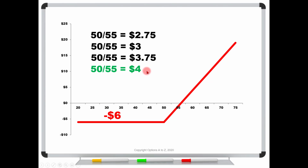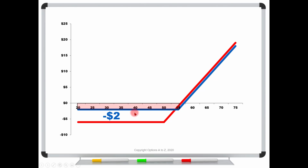Now we place our order. And when we do it, we will now receive $4 cash back, which offsets the 6 that we initially spent. So now I've switched from this red line to the blue. Notice that I've shifted my red line up to the blue by the $4 credit. So now the maximum loss is right here in this red box. It's just that $2 loss. Well, that's a whole lot better than 6. But I could still end up with a loss. But if I get another roll in, maybe I could shift from the blue to the green.